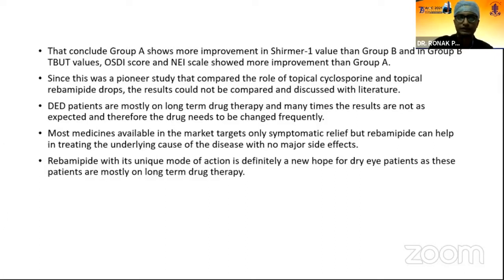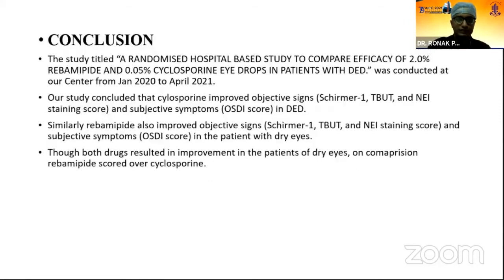Since this was a pioneer study that compared the role of topical cyclosporine and topical rebamipide, the results could not be compared and discussed with the literature. Most medicines available in the market target only symptomatic relief, but rebamipide helps in treating the dry eye disease and shows promising results. What we have concluded is that both drugs, cyclosporine and rebamipide, help in improving objective signs and subjective symptoms, but rebamipide scored over cyclosporine. Thank you, sir.